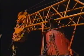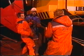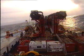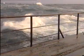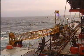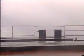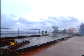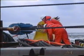In anticipation of the upcoming weather, the equipment is secured where possible to withstand heavy sea motion. Any damage or loss of equipment could have serious consequences for the entire operation. When everything has been secured, the team can do nothing but wait. The wind picks up to gale force. Several crew members nonetheless manage to go on deck to lash down some more pieces of equipment.